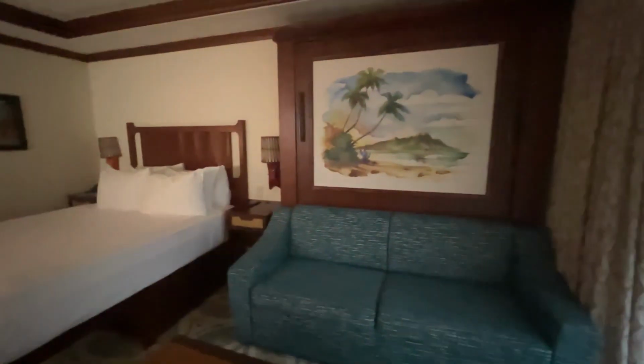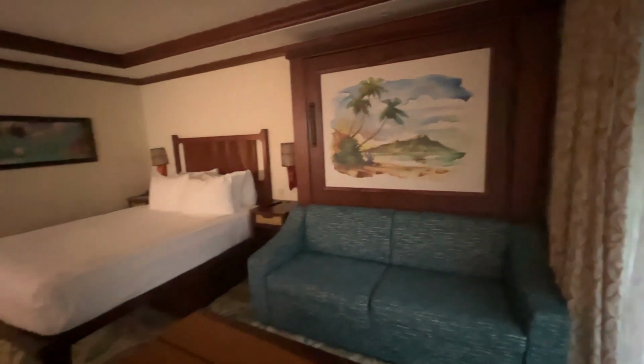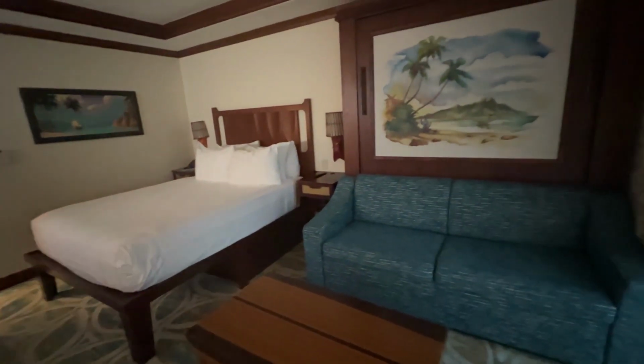Does the couch open up to a bed? Yep, that's a bed too. So you can actually sleep 5 in here. Yeah, you could sleep up to 5 people in this room. So really nice.